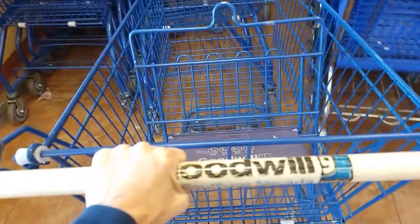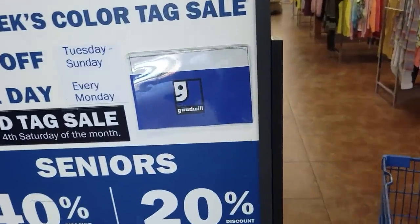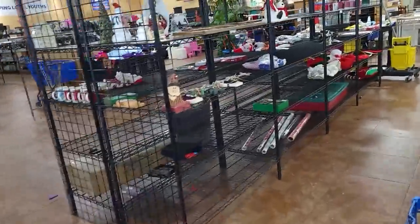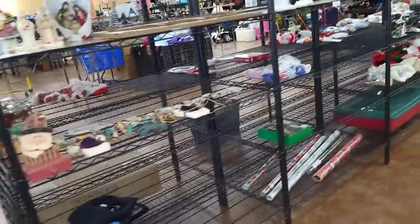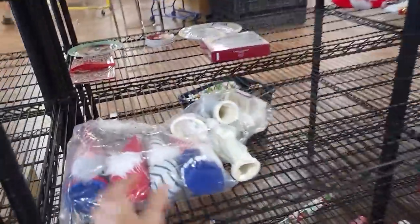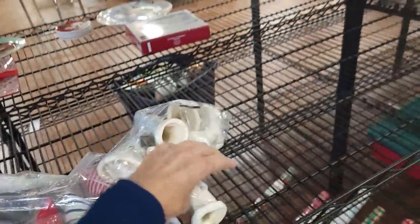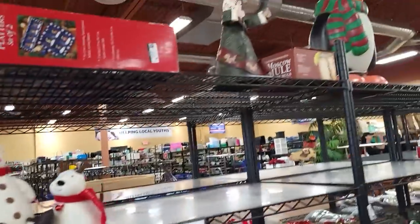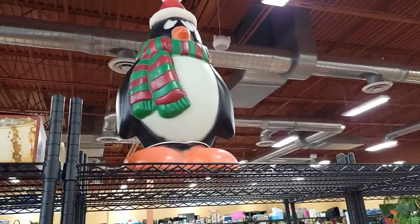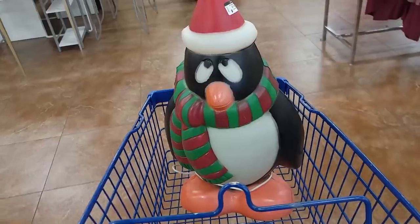Woo! Right there. Uh-oh, does that mean there's no color today? Oh, they're rearranging the whole store today. Getting ready for Christmas. Here it comes. Here comes the Christmas. Coming out. Just the beginnings of it all. Oh, that is blow mold. That is something we're going to take a closer look at.